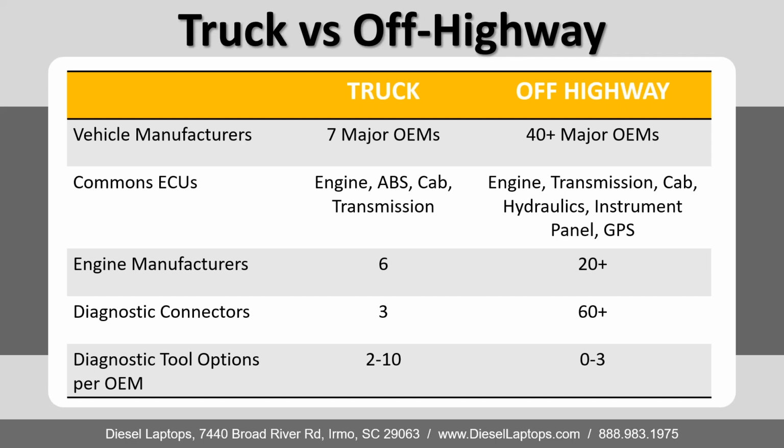The off-highway world's completely different. There is way more complexity. There are way more manufacturers, and truthfully, although we show about 40 of them, there is probably a lot more than that when you consider all the minor manufacturers. And they're also more complicated. In the truck world, at the end of the day, you really have 4 major things: your engine, your ABS, your cab, and your transmission. When you start getting into off-highway, it just gets more complicated with the hydraulics and instrument panels and GPS systems and all the other things that really happen in that industry. The engine manufacturers are absolutely crazy as well. You go from just a handful in the truck industry to over 20 different manufacturers.